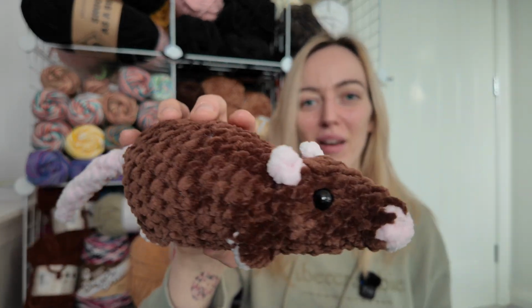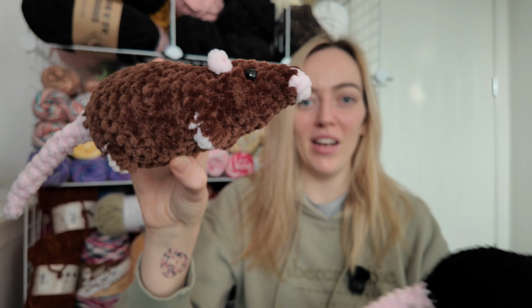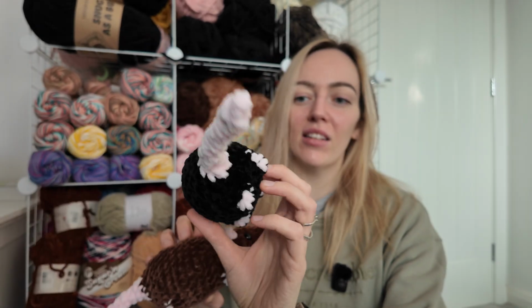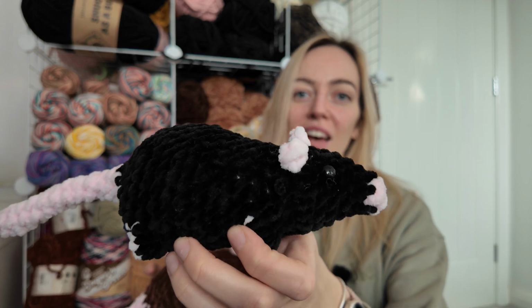And the last order I have to show you today is for 4 rats. Now these are a little bit unusual. Let me show you the not unusual ones first. So we have this little cutie pie here. It was a gorgeous chocolate brown. We have a lovely little black one as well. Just checking there's a bit of fluff there. So yes, we have a chocolate brown and a black.